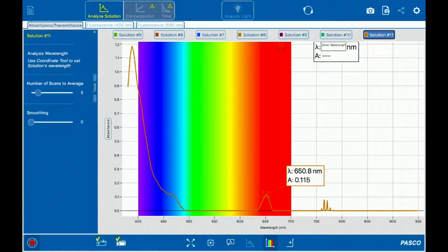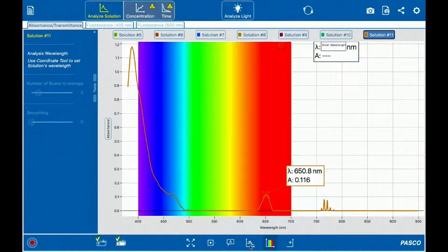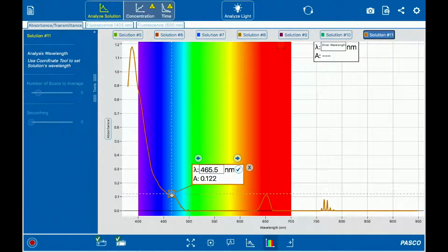Let's see what you got. All right, let's put that in there. And we'll start this. Okay, that's solution 11. Oh, that showed all of them. So we got our 650 peak again, but it's lower than the previous one. So we can see a much bigger difference in the height of the peaks.